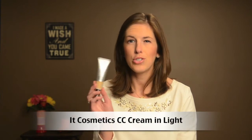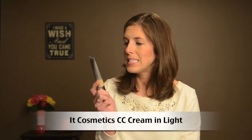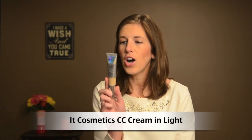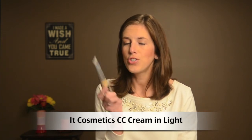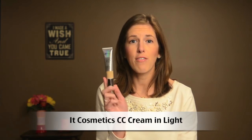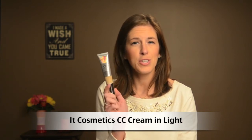The other foundation that I've been loving as well, I purchased about 2 weeks ago. It's from It Cosmetics. It is the Your Skin But Better CC Cream, and I have it in the color Light. I wanted to try this because everybody I heard talking about it said that it was full coverage, and it definitely is, especially for being a CC cream. That is kind of surprising because you expect CC creams and BB creams to be a lighter foundation, with lighter coverage on the face, but this goes on like a full coverage foundation.